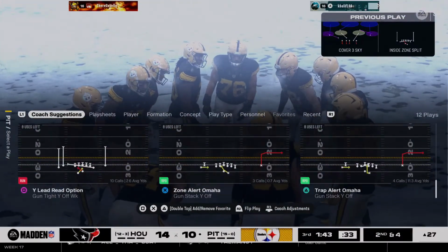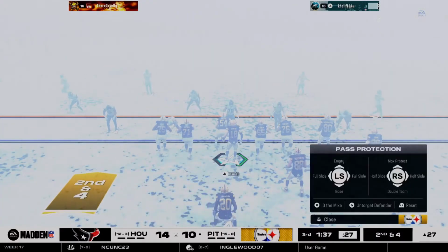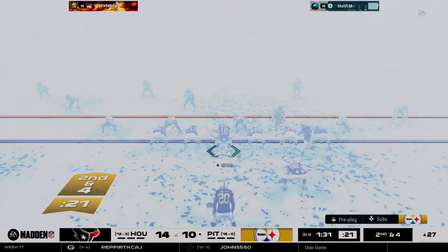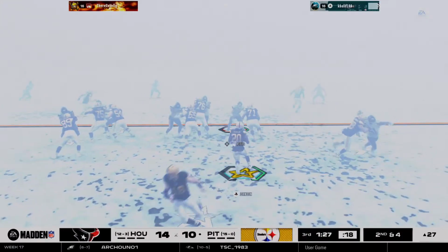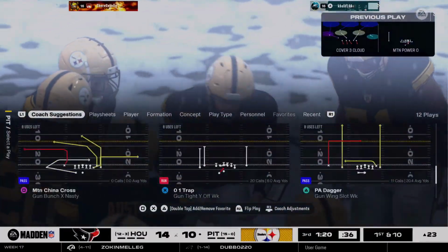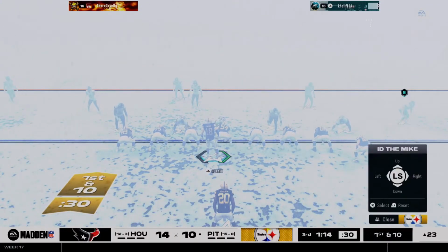It's a pickup of 6. Brings up 2nd and 4 at the 27-yard line. Ball on the 27. Here's 2nd and 4. They'll run this over the center with Johnson. And he'll get about 4 out of that one. That should be enough to move the chains. It is. First down. 1st and 10 at the 23-yard line.